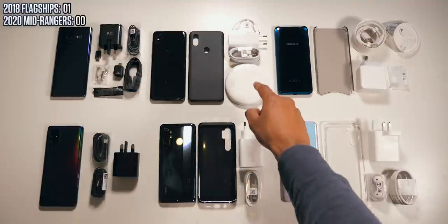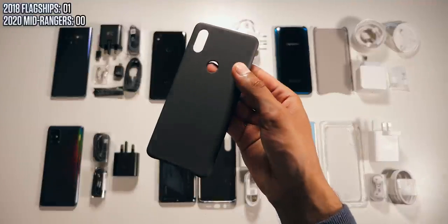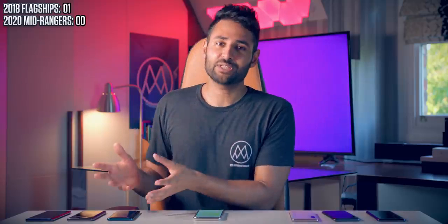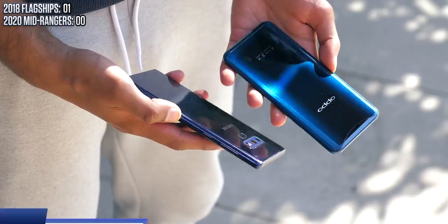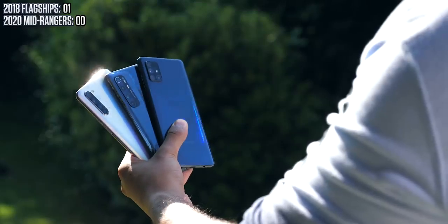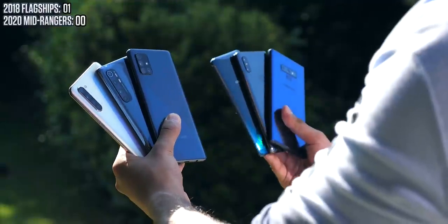And it's a similar story with Xiaomi. The Mi Mix 3 has a nicer case, and it actually even comes with a wireless charger of its own. So the flagships are getting a point for this, but what about the phones themselves? Well, there's actually quite a few things that are comparable, like sizing. Yes, top-end phones tend to be bigger, but newer phones are also bigger, so the size kind of balances out.